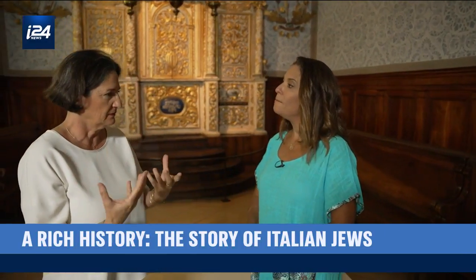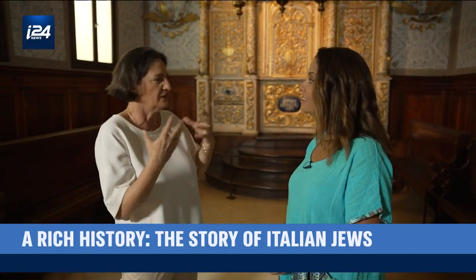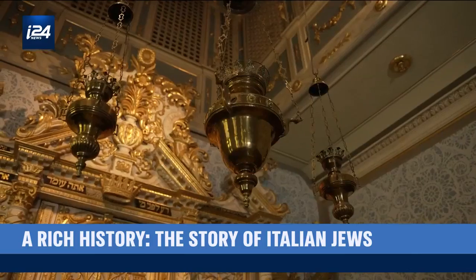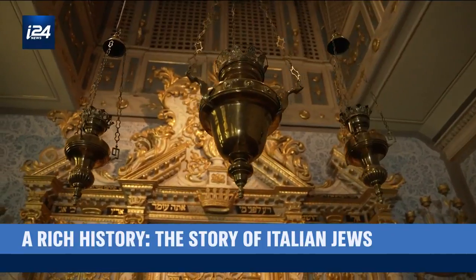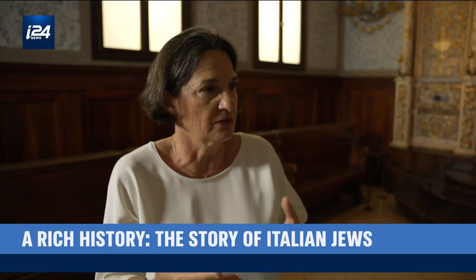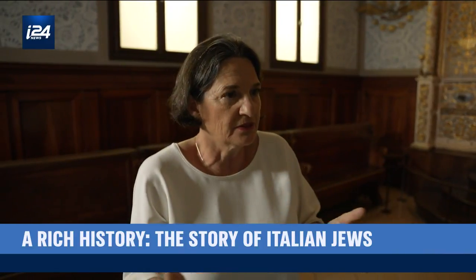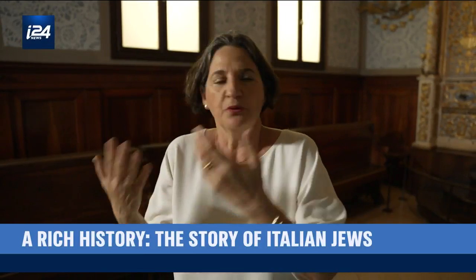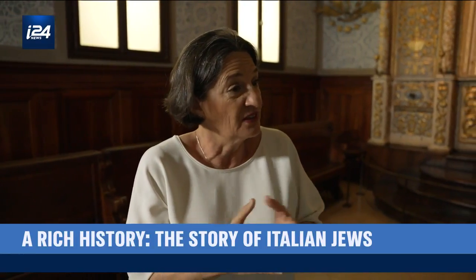I think that you can feel that they belong to the same world. Even this one is part of the Venetian environment. They were inspired by the surrounding architecture, by the surrounding style. So here, yes, you feel that it's a Baroque style. The artisans that made the synagogues, the carpenters, were not Jewish. They were the same carpenters or craftsmen that prepared other things. They worked for the churches, in private houses.